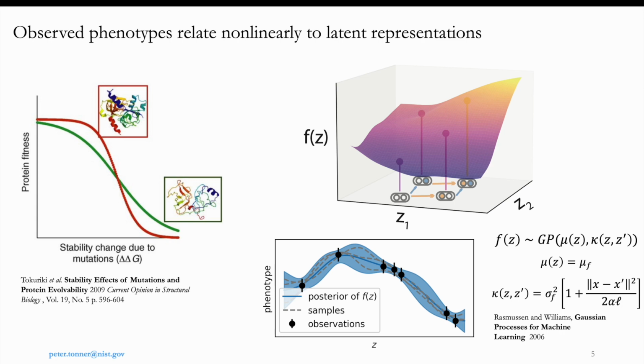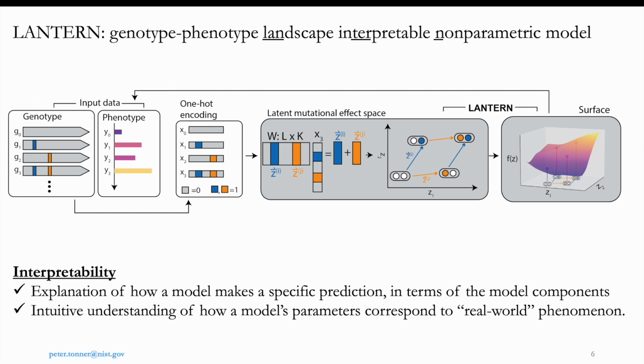We place a Gaussian process prior on this surface, which is a statistical machine learning model over functions capable of learning any smooth nonlinear surface without prior assumptions on the underlying parametric family. Together, we combine these ideas into a model we call Lantern, which we consider to be fully interpretable because we can straightforwardly explain how predictions are made by the model.